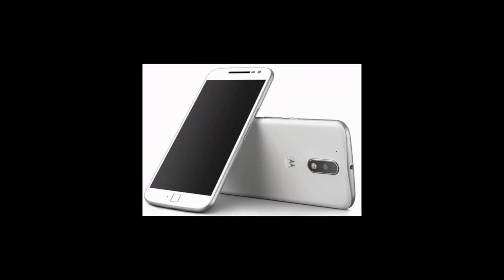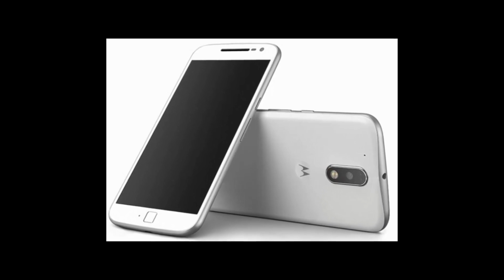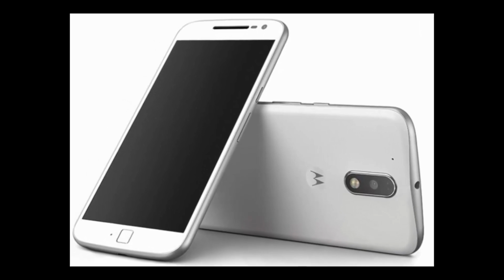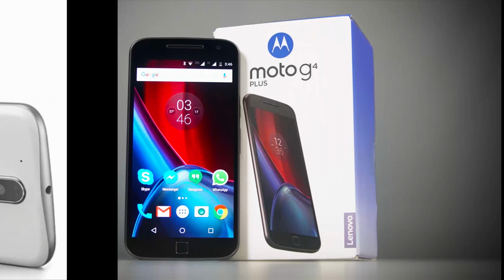Coming on to the specs, the G4 Plus has a 5.5 inch Full HD IPS display with 401 ppi, and this is by far the best display in Motorola's G series of smartphones, but yes, sunlight readability is something to be desired.